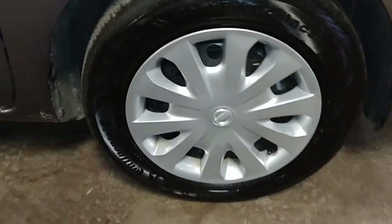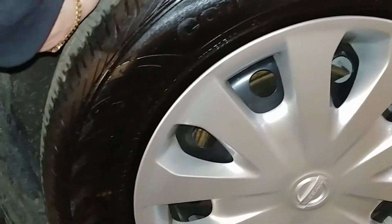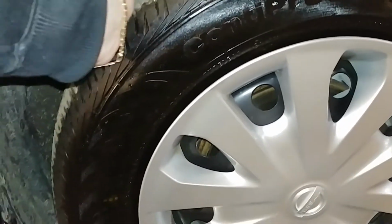Here's the other side of the rear passenger seat. No holes, no tears, no rips. Front door here looks good. Front passenger seat, no holes, no tears, no rips. Looks good. Front fender looks good. Here's your front passenger hubcap. Tire right here is just under 730 seconds.